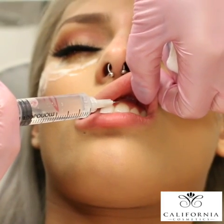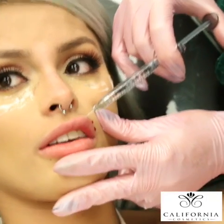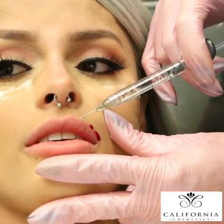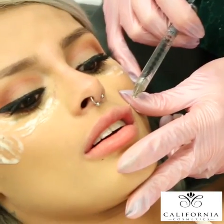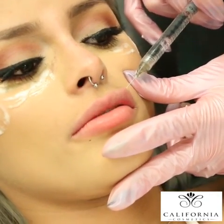We're adding a bit of numbing to make this procedure pain-free. We're doing a lip augmentation with dermal filler to create a more plump, pouty look. Any pain? No.